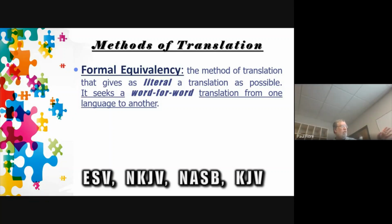The English Standard, the New King James, the King James, New American Standard. There's probably others out there, but I'm dealing with the biggies, I think. They are all word-for-word translations. In other words, when the translator sat down with the Greek text, they decided that they would use formal equivalency to translate the English Standard Version.